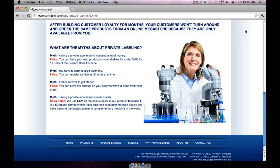The other myth is that you have to carry a large inventory. Just as I mentioned, 24 units is the minimum you have to carry. And if you're reordering, you do not have to order 24 of the same product. You have to order a 24 unit box, but it might be any of the products that we have available. So I can order just 2 of one range and 22 of the other. This is actually a very simple process.